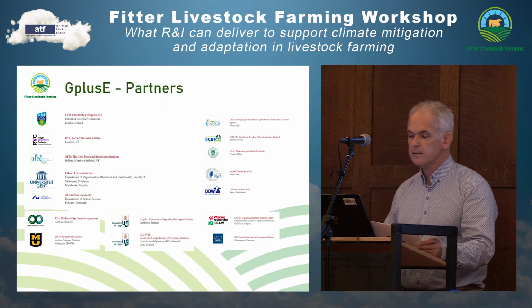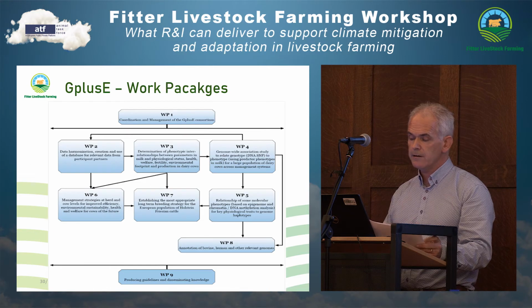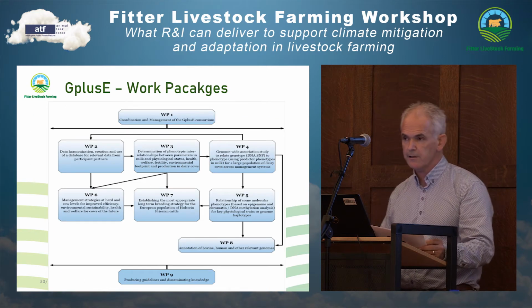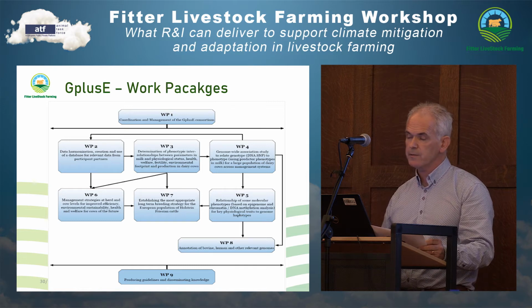Moving on to the partners, again, there's quite a large number of partners there. There were partners from Ireland, the UK, Denmark, Belgium, Italy, Germany, and there was also a partner from the USA and also from China. Here is an overview of the work packages. You'll be glad to know I'm not going to go through all of these in detail, but I'll pick out some of the packages that might be of interest to us today.